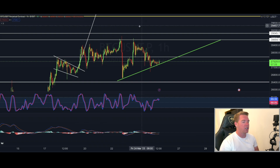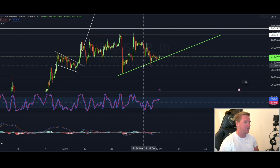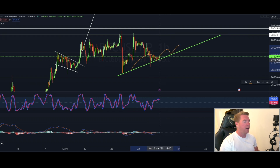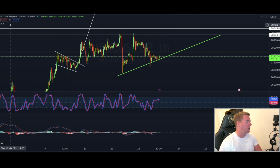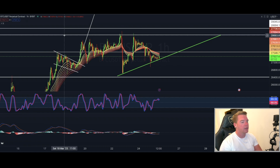So here on the 1-hourly chart, I had to extend the line from yesterday, this upward sloping support. We are sitting right now on it. And also the stochastic wants to go up here. Let's see how the EMA ribbon is looking. Yeah, we are in a downtrend right now here on the 1-hourly chart on the EMA ribbon.